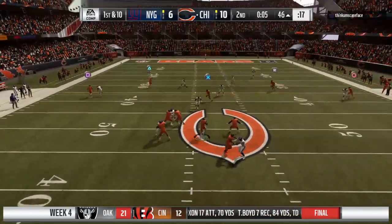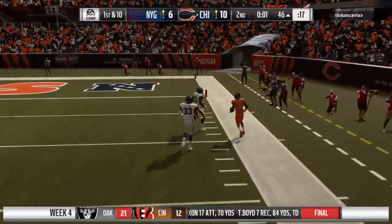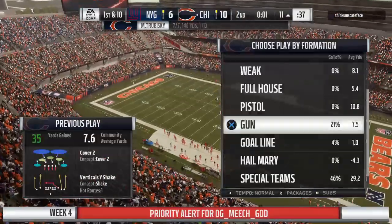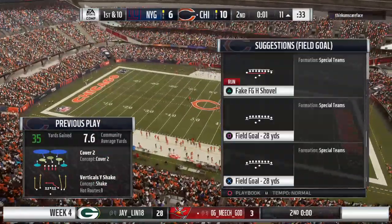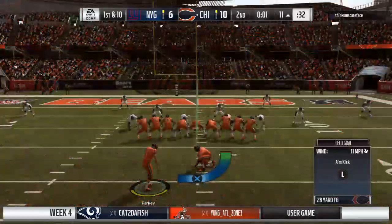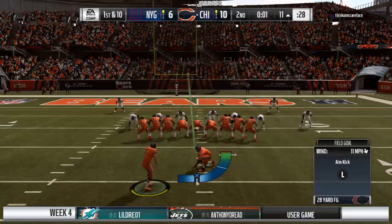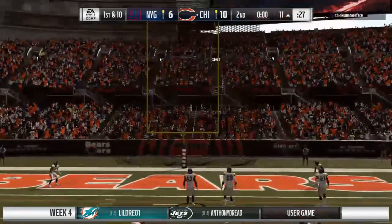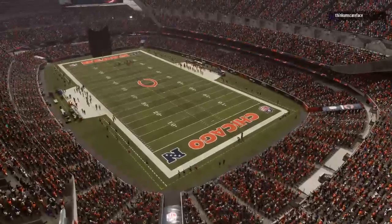From the shotgun is Trubisky. The 20. And this is Gabriel on the catch. And he's out of bounds. Almost gets to the 10. And that one results in 35 yards. So with 1 second left in the half, on is the field goal unit. And Parkey's kick is good. So we come upon halftime.